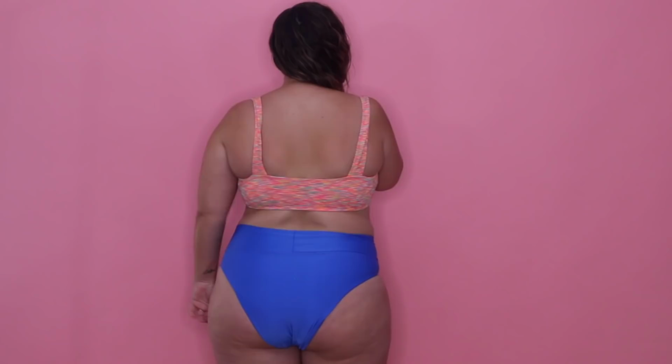The fabric is stretchy and elastic, so I feel like it would actually fit a good variety of proportions. The straps are not adjustable. They do fit me perfectly, but if you have broader shoulders, this might be a little bit too tight for you. I love the little V here. I think it adds a really cute detail versus just being straight cut across. And I think the fabric is super cute.